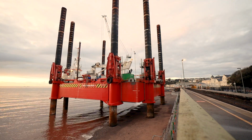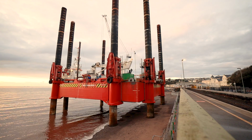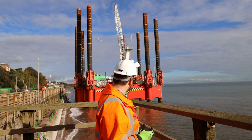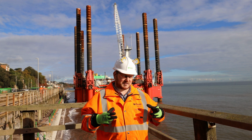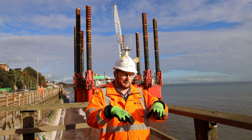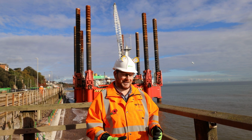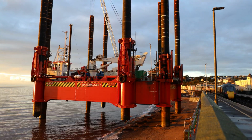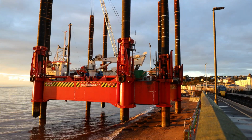Four legs go down, lift the deck up out of the water, and then on the side of it, you can just about see it, there's rams that slide the deck across. Then the other four legs go down, and they take the weight, they retract the previous legs, and it does that kind of motion where it just crabs along.